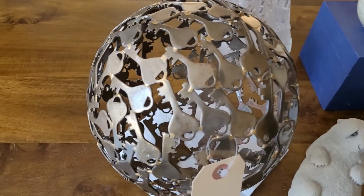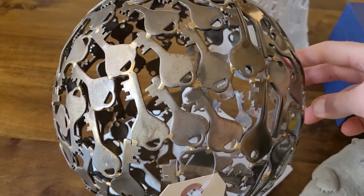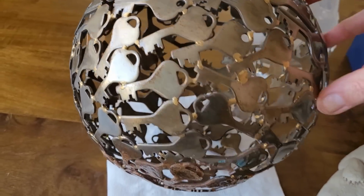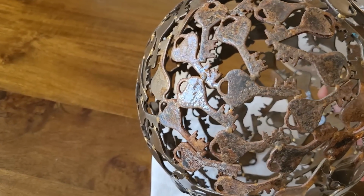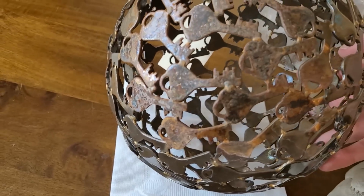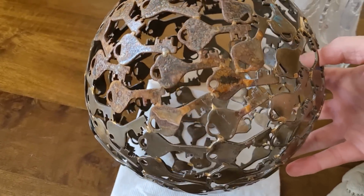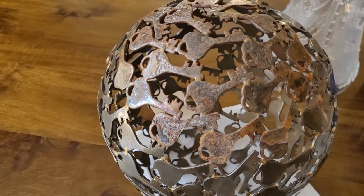Next, we have this amazing sculptural key ball. They're not actually real keys. They look to be sort of blanks, as you can see. They don't have any sort of writing or any markings on them. There is some damage to the bottom. It looks like they were either sitting in water or facing the hot Vegas sun. So do bear in mind there's a little bit of damage. I actually think it adds to the piece. It gives it sort of a vintage appeal. I paid $5 for this piece, and given the damage, I am going to ask $30.